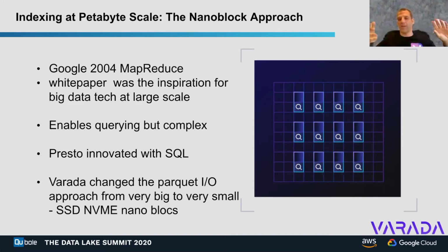Now, Varada tried to build a new physical bed using storage and networking technology for the data. Instead of large chunks, very small chunks of data. And the technology that we used was SSD storage for random access and NVMe over Fabric for the networking and latency. What was the idea of this new physical bed for big data?